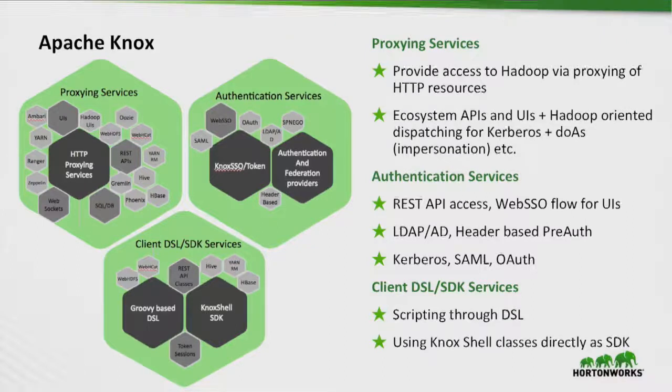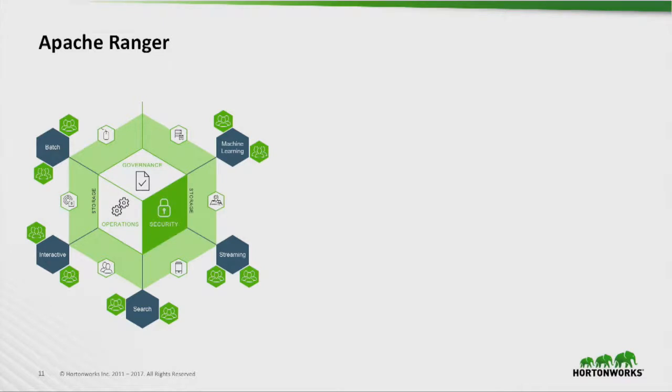Knox also has capabilities around scripting and being able to provide token-based authentication that we are currently building, which will also go into HDC and also to HDP on-prem.